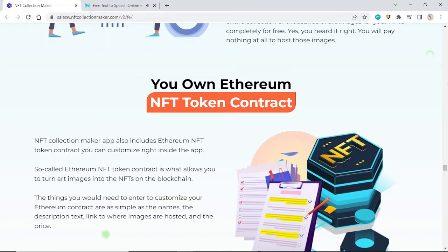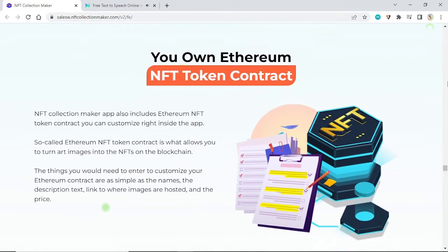The NFT CollectionMaker app also includes an Ethereum NFT token contract you can customize right inside the app. This contract is what allows you to turn art images into NFTs on the blockchain. The things you need to enter are as simple as the names, the description text, the link to where images are hosted, and the price.